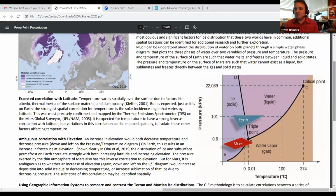The MOLA dataset and the Feldman paper, they don't use the exact same resolution, so the MOLA data may need to be resampled to match that spectroscopy data, and there's good GIS tools that'll do that.